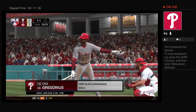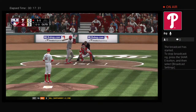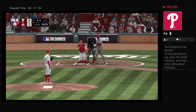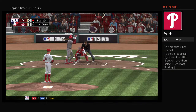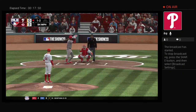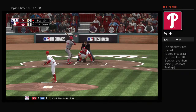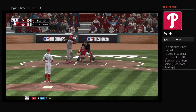Digging in, Didi Gregorius as we begin the top of the 4th. Can't keep the weight back, and he falls behind 1-2. Now the pitch. And he fouls this one off. The 1-2. And they'll try to get him fishing there, but he won't offer in the dirt, and it's back to even at 2-2.